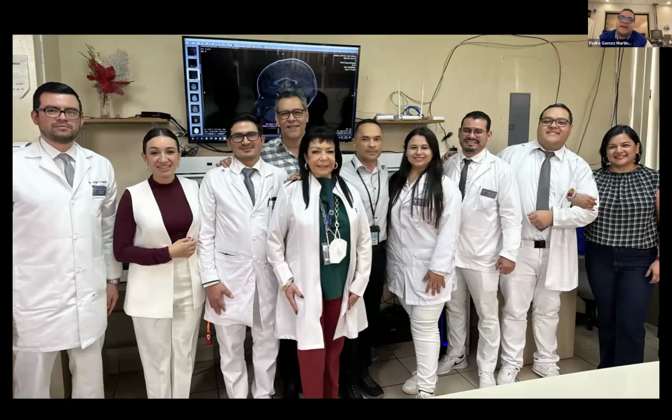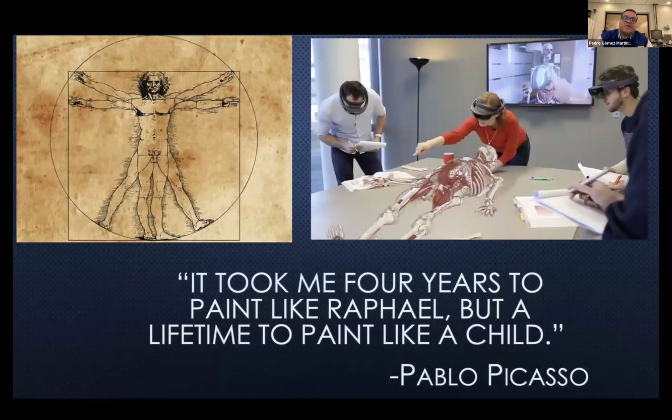This was our last day as residents, and many of our mentors have accompanied us throughout the years, making this a reality. So I'd like to end with a quote from Pablo Picasso, who said, "It took me 4 years to paint like Raphael, but a lifetime to paint like a child." So you can see how we have evolved from a picture from Da Vinci, and now we are able to study anatomy through virtual VR and AR.